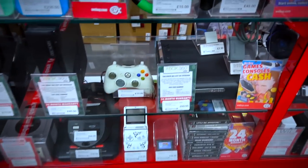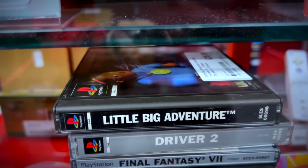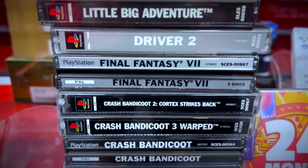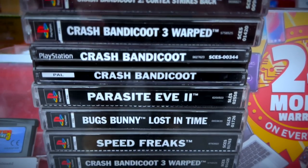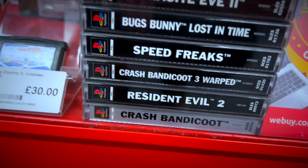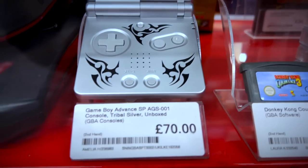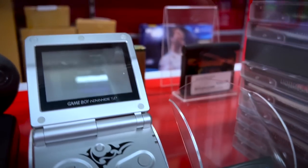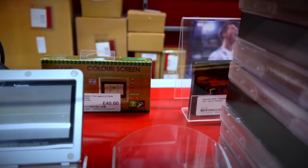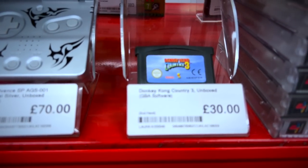We'll dive over to another CEX, and I will say the console prices in CEX recently are ridiculous. You'll see a Dreamcast very shortly. You're talking a standard Dreamcast, no games, well over £100. In fact, there was an NES console unboxed in the window, getting plenty of sun damage, at £110. CEX, what is going on?